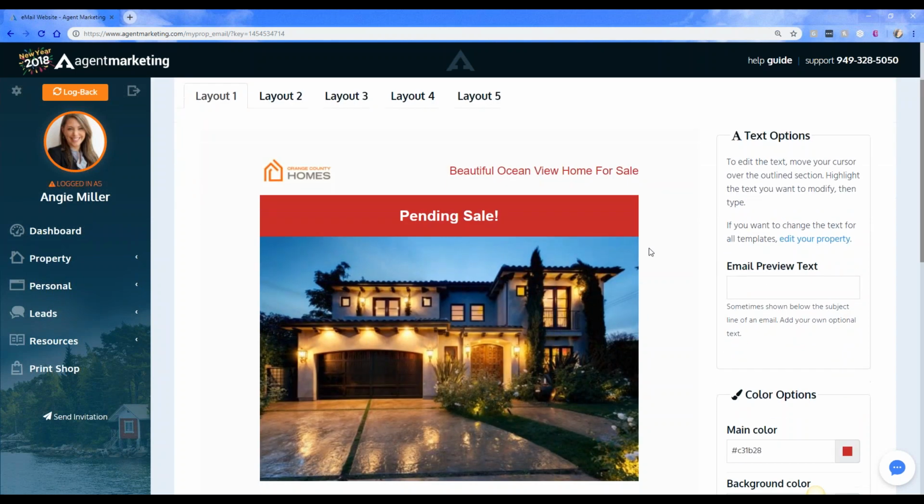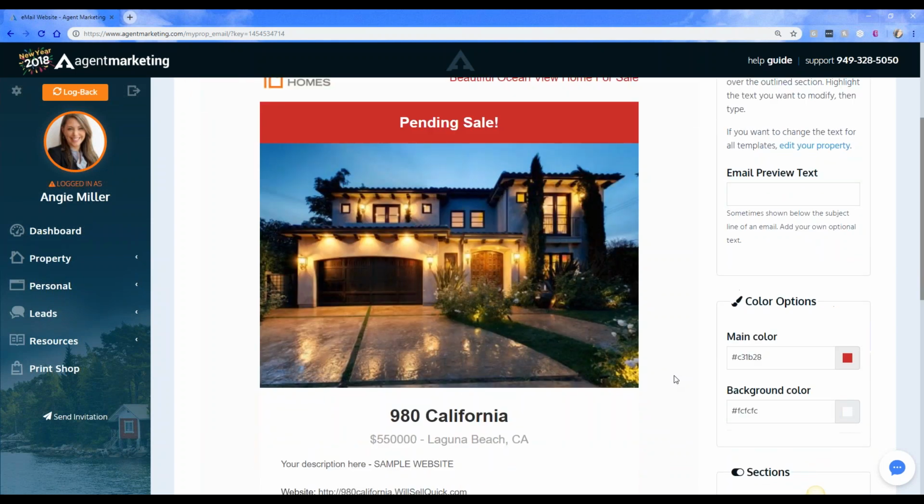If you want to send this out, having this be a pended sale, you have that option. The cool thing is there's an email preview text. It says sometimes shown below the subject of an email. This is something that I know some inboxes allow, like a little preview. So you can put a preview text there if you want to.